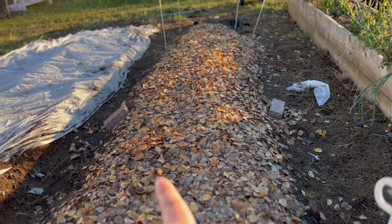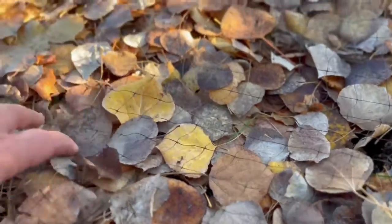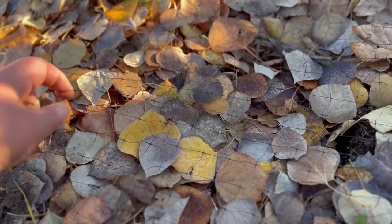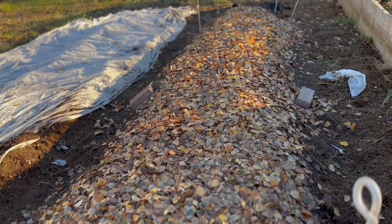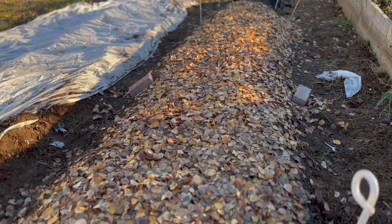So it's really hard to see this netting, but I wanted to show you. I put this netting, I got it on Amazon. Basically, it keeps the animals out and the leaves in place. So it's going to hold everything down so the wind doesn't blow it away, and it'll keep the chickens and the cats out of my tulips. So I wanted to show you what I accomplished.